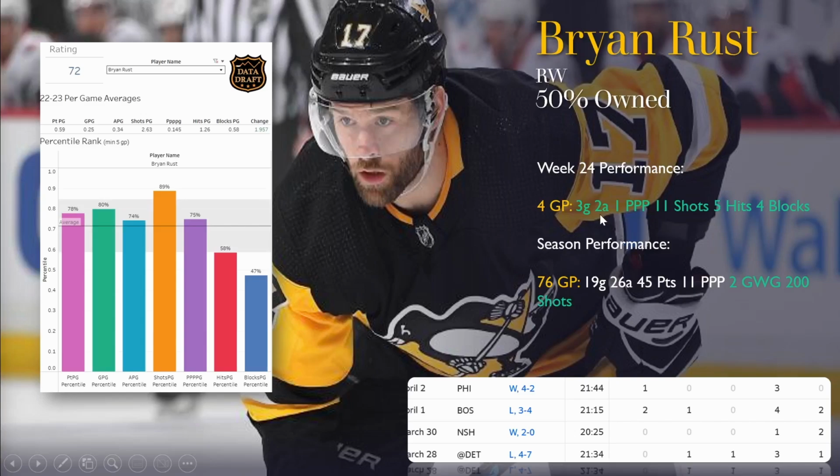3 goals, 2 assists, 5 points, 1 power play point, 11 shots, 5 hits, 4 blocks. A little bit of everything this past week. 1.26 hits per game on the season, 0.58 blocks per game, so a little bit higher than that this past week. And then he brought the offense this week as well. Now he's currently listed on line 1 with Crosby and Guentzel. That's the line that helped them win the Stanley Cup back-to-back years. They've been together at various points over the last number of seasons, and they have really good chemistry together.